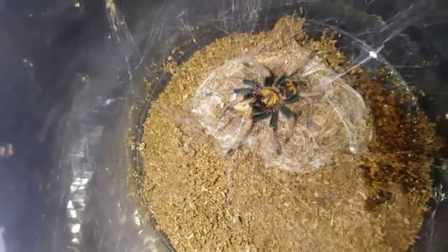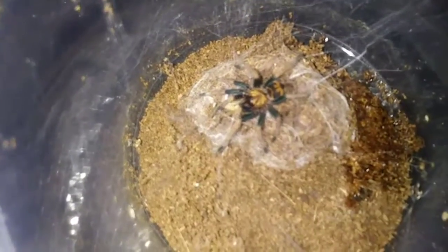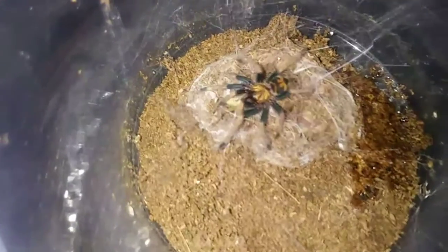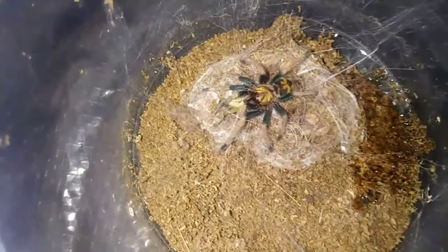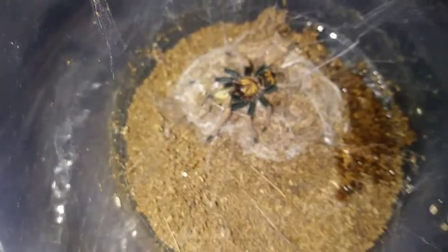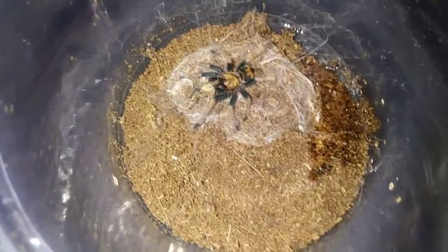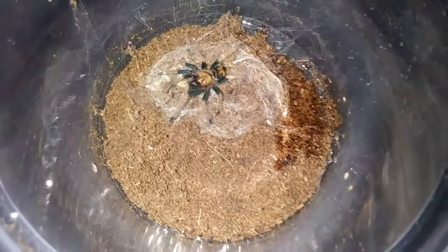Beautiful coloring on this species. And they take different colorings throughout their lifetime, in every stage of their life. Very beautiful. Very, very beautiful species, even when they're younger like this. Well, that's all the maintenance this one really needs. A little water, a little feed, and she's good to go. Let's check in on my other spiderling.